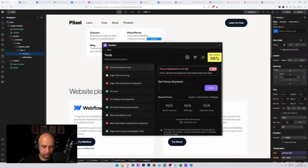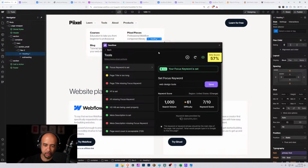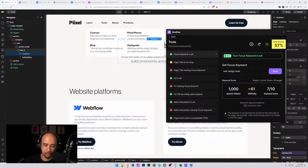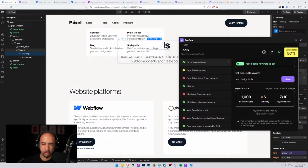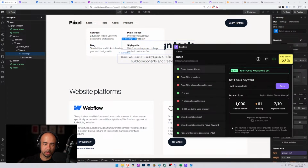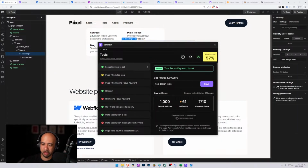Tools. We're going to just go, pretty straightforward. Web design tools. We're going to put it in there, 61 and 1,000. Web design tools. So we can go in here and go web design tools. Is that correct? Let me look at the settings here. Web design tools, yeah.